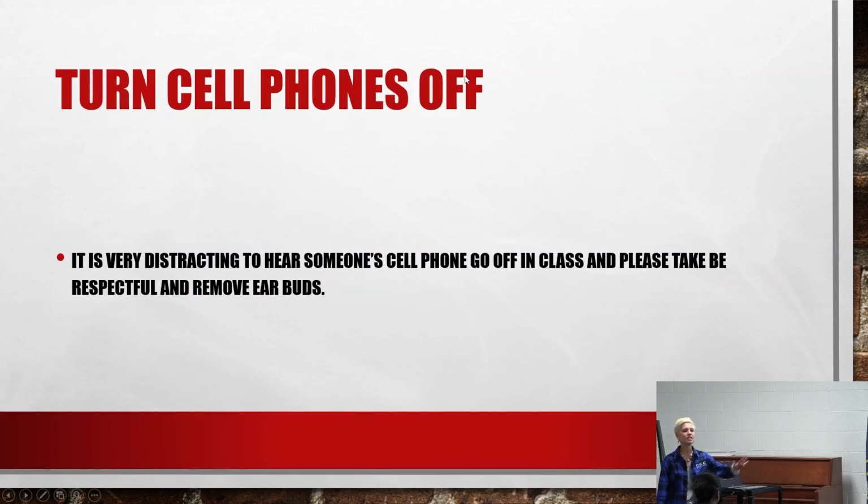Oh boy, turn your phones off. We shouldn't have to say that, but we do. Turn your phones off, put them away, please. Just put them away. It goes a long way. It shows to your instructors that you are willing to be participatory in that class. Your time is not any more valuable than that instructor's time. Put your phones away and pay attention to your instructor. And take your earbuds out. Please, take your earbuds out.